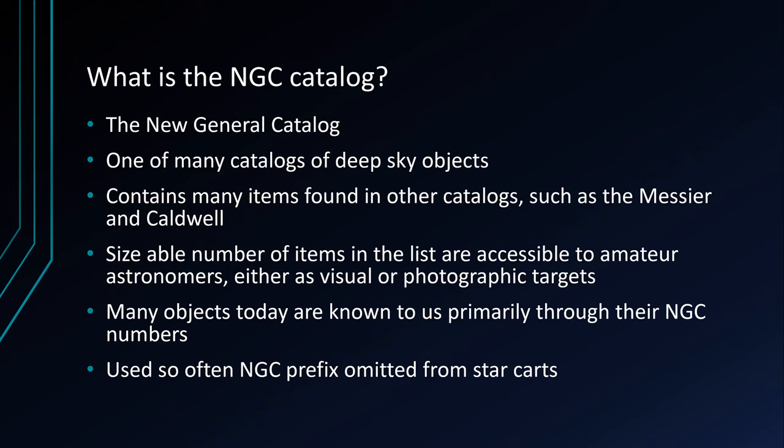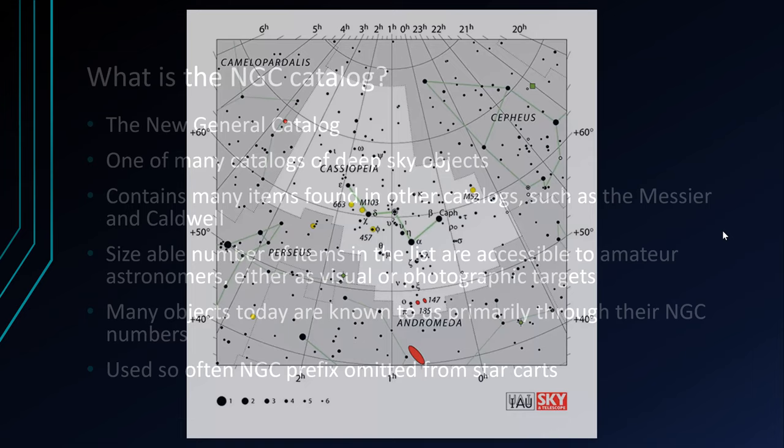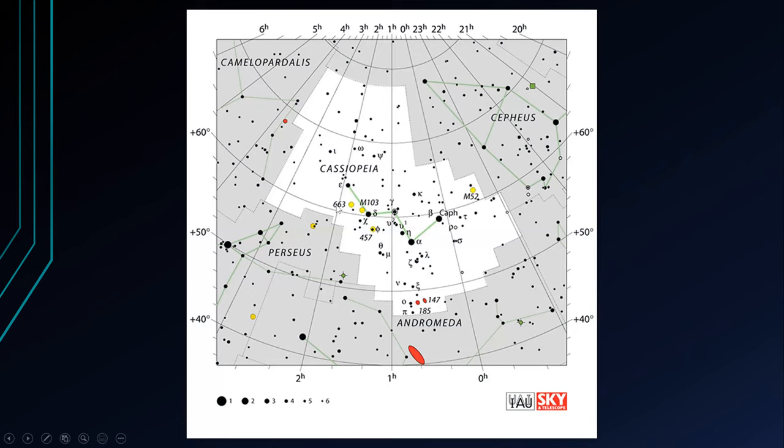Next slide. Kind of giving another idea here of what we mean. So the NGC 663, 475, 147, 185. All four of these items are NGC catalog numbers versus M103 and M52, which are clearly Messier catalog. So quick and easy to find on star charts.